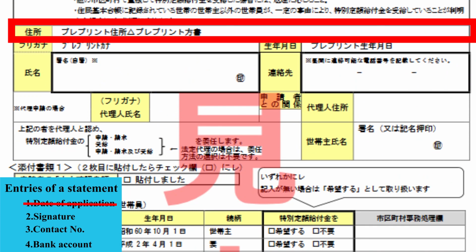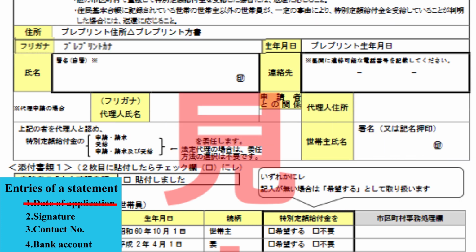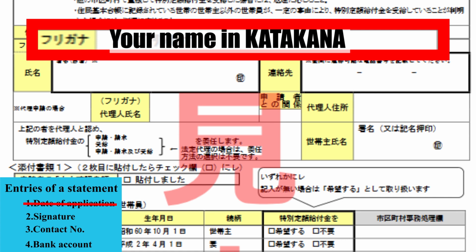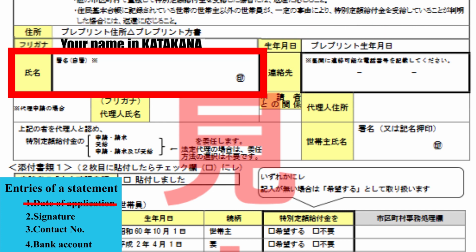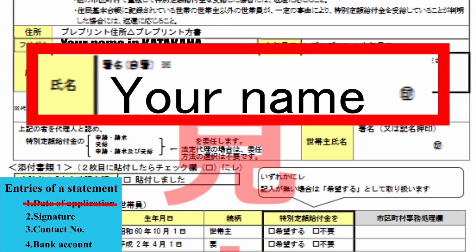So basically, you don't need to handwrite your address because it's already printed out, but you need to confirm if the information is correct or not. This is where you write your name in katakana. So please make sure that it's the same as your bank account and the katakana that you use to register to your municipality. Next, in this box, please write your name in alphabet or romaji. If you wrote your name by yourself, you don't need to stamp your hanko.